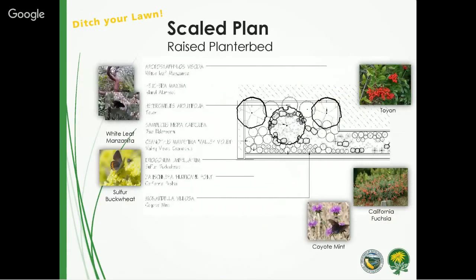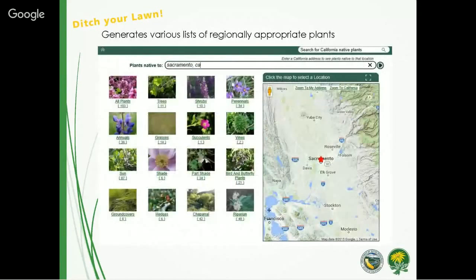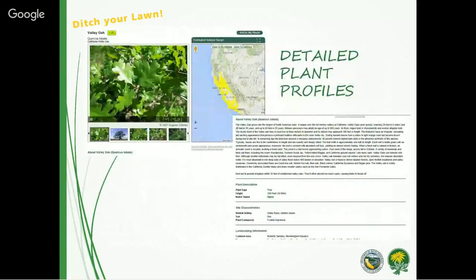So the workshop that we teach goes through the main steps in helping people to figure out what to do after they've killed their lawn. We talk about designing the garden and coming up with a plan, including relief. We talk about plant selection, and we emphasize using CalScape, which really is a great tool for selecting native plants and then finding the nursery near you that grows them. CalScape also can help you identify the regional all-stars that are great for your specific situation, and provide you plant profiles so that you can find plants that do special things or have special bloom periods or have other information about them.